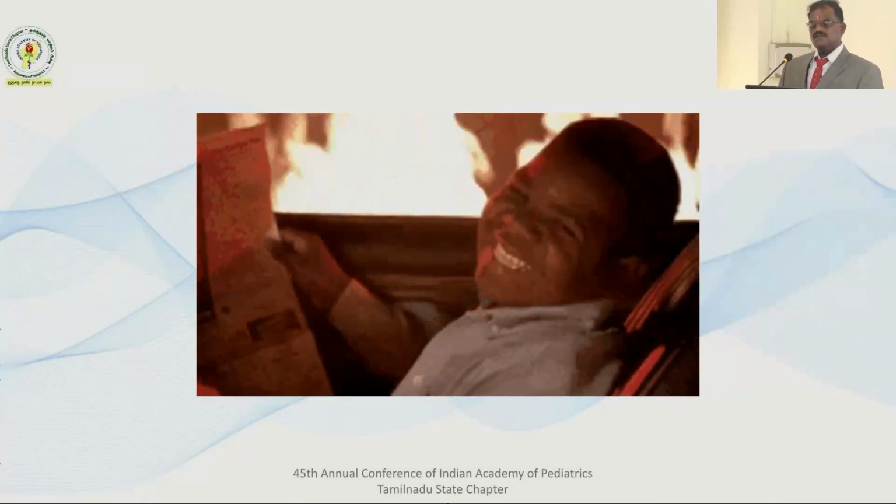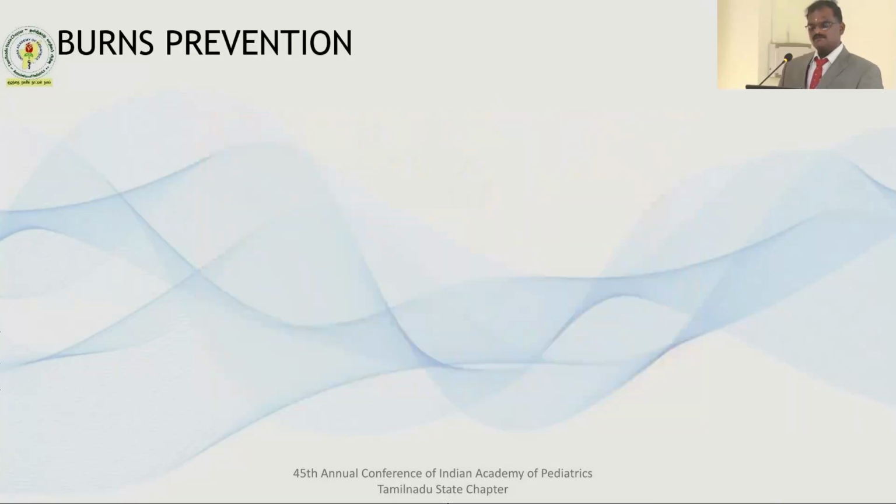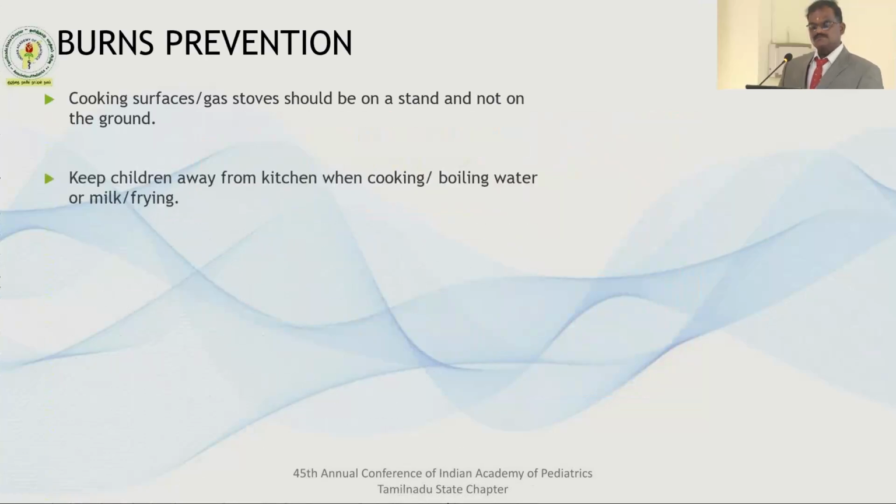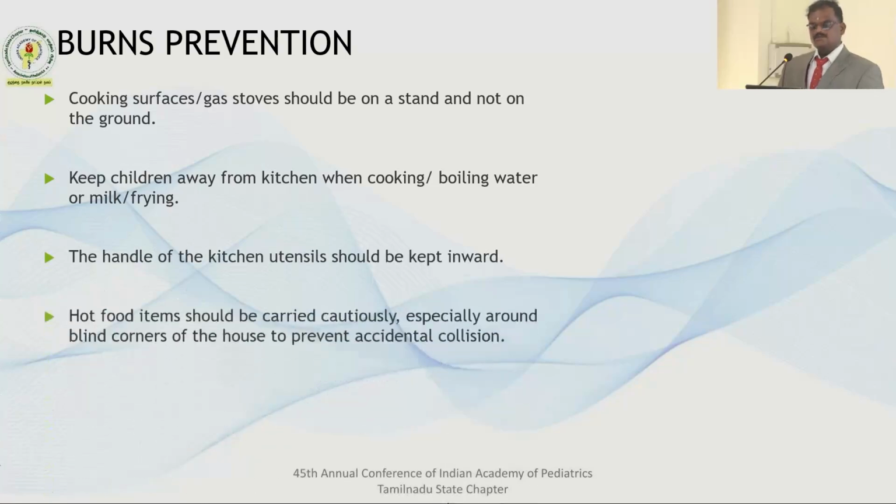So coming to fire accidents and burns prevention. Cooking surfaces: the gas stove should be on a stand and not on the ground. Keep children away from the kitchen when cooking, boiling water or milk, or frying. The handles of the kitchen utensils should be kept inward. Hot food items should be carried cautiously, especially around the children.